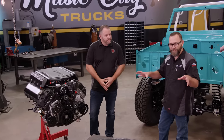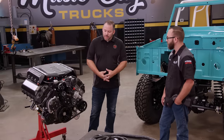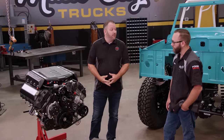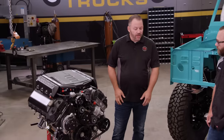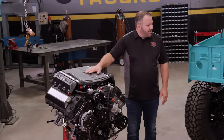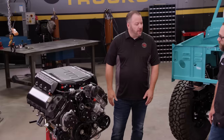Yeah, so this is a package, and this is kind of a premier package as far as crate engines go, right? Absolutely. This is one of our top-of-the-line engines. Certainly one of the more expensive engines, but also one of the most powerful that we have. It starts with a foundation of a brand-new block from Ford, a brand-new crankshaft from Ford as well. Then we put some really high-end forged rods and pistons into it to handle all the boost we're going to put through it. And the meat and potatoes of it is our Edelbrock 2650 series supercharger on top that makes all the power.